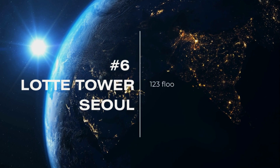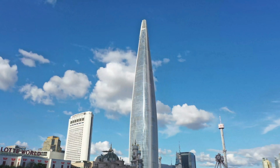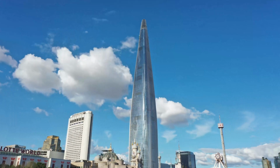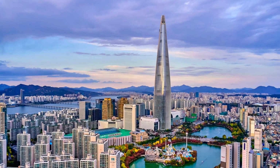The Lotte World Tower in Seoul, South Korea. It's number 1 in Korea and incidentally taller than any building in Japan. The tallest high-rise in Japan is about 68 floors, or a little over 1,000 feet. But now back to the Lotte World Tower.